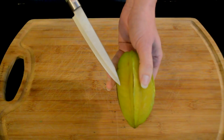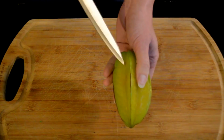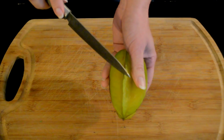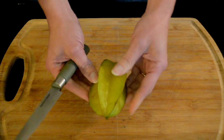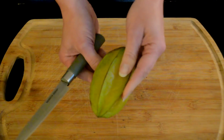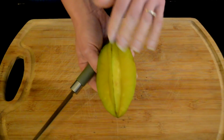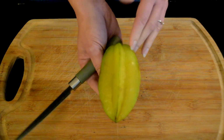When the fruit is ripe, the skin, you can see, turns from a green color to a light or dark yellow, and it may keep some hints of green, along with possibly some little bits of brown along these ridges here.